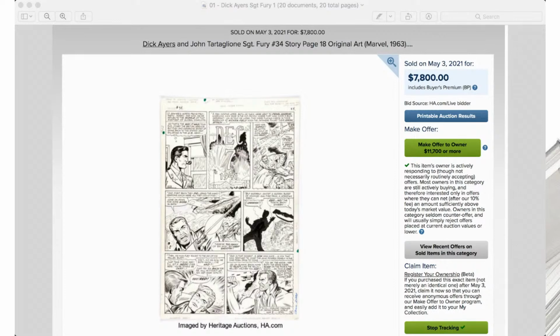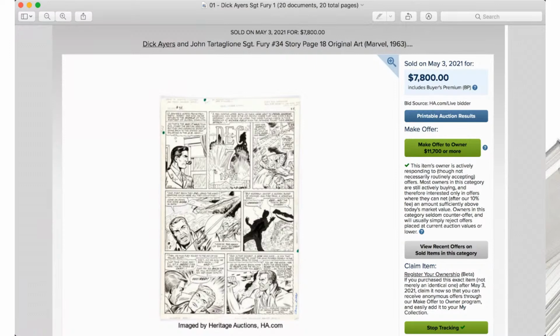As you can see, we're starting with a Dick Ayers, Sergeant Fury, Silver Age Marvel page. Now, this page has, I believe, some historical significance with the Pearl Harbor depiction on there. You see December 7th, 1941. Not sure if there was anything else key about it, but it did go for a pretty healthy price here, $7,800 for a Sergeant Fury panel page from Sergeant Fury issue number 34. Of course, that's a Silver Age Marvel book that came out in 1963.